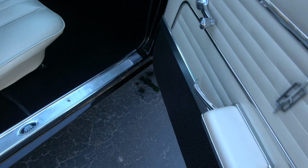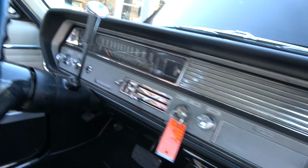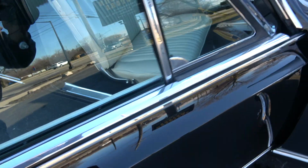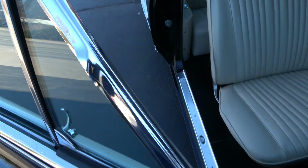Just a good car. Again, factory color combination. Thought that was super cool. Dash is really nice. This is just a good, honest, straight old car right here. You've heard me say that before. This kind of car we've been selling since '78, man. Just a good, straight old car.